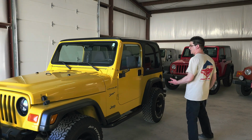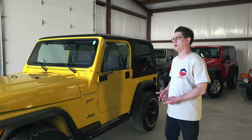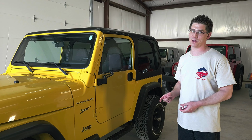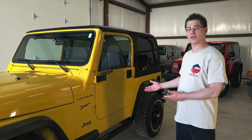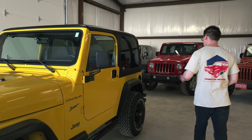Everything works, like I said. Heat works great. Cruise control works great. AC works great. I think that's about it. It does have the factory stereo still in it, which is nice, and it does function. I haven't put a CD in the CD player, so I don't know if that part works, but everything else on it works good. No leaks, which is amazing. Great. Full-size spare tire.